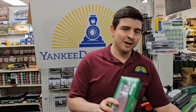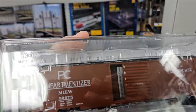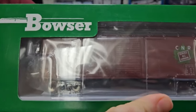And some of the things that you can look up on our new website would be a couple of these new boxcars that we got here. We got a Katie car here, and we got a Bowser car here. And these are just nice-looking cars here.